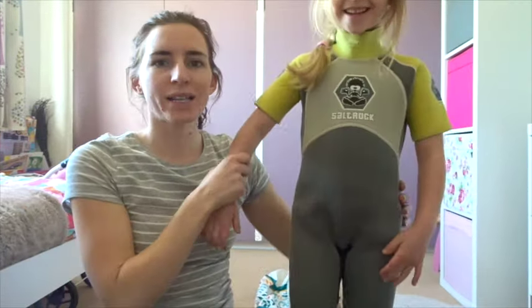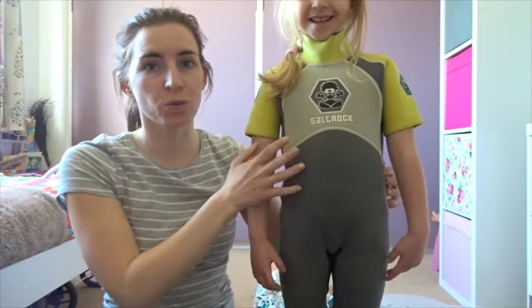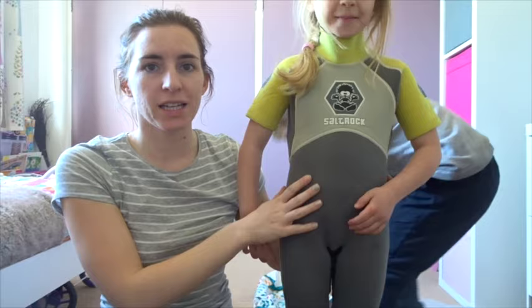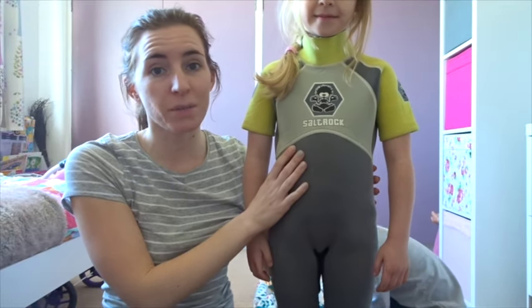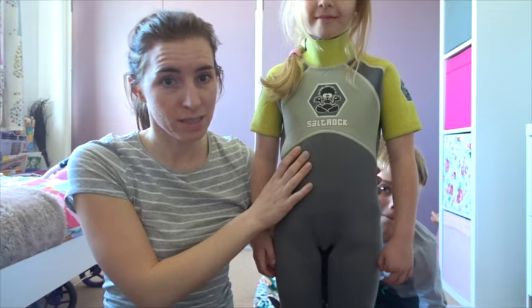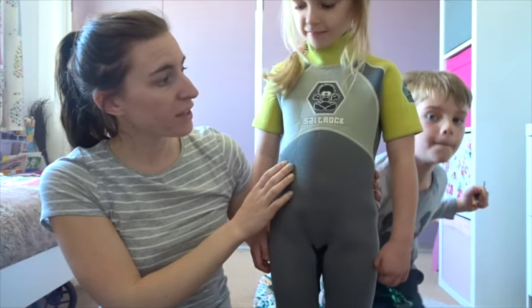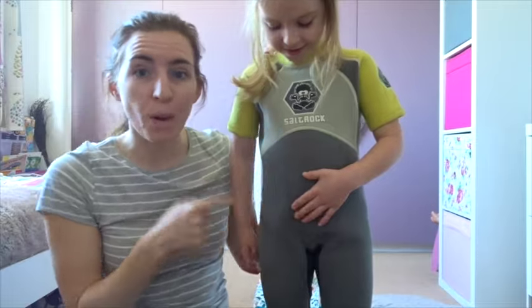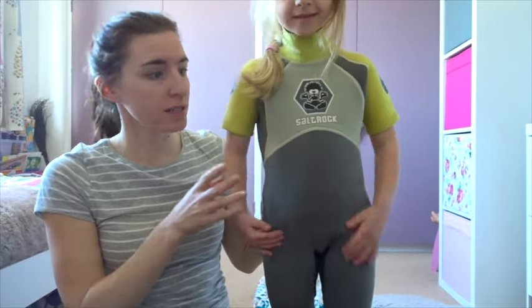So last couple of things that I want to show you. Violet's got a little wetsuit on. She literally stripped off and just wanted to put this on. This was £1.50, and obviously we spend a lot of time at the beach over the summer, and we're doing a couple of UK breaks this year, so I thought it'd be perfect. So maybe get them some little bodyboards or something. Yeah, so this was £1.50, which I thought was a bargain.